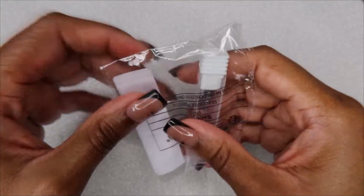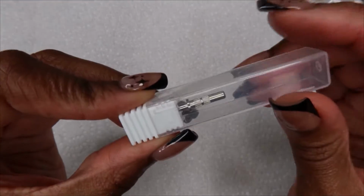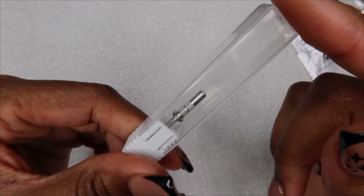I got one of these mini mandrel bits. I did actually get one from a Melody Susie PR. I'd ordered this prior to that, but I'm happy to have two because I'm obsessed with the mini sanding bands.